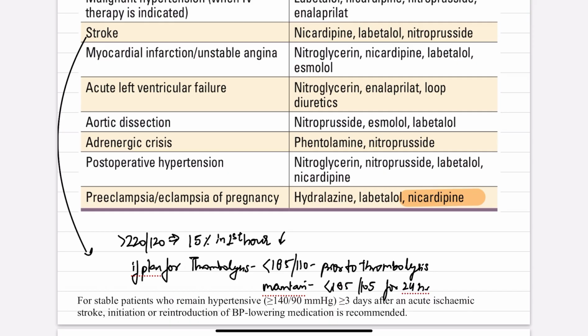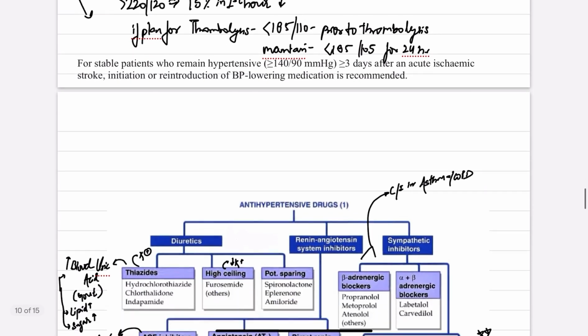Simply, if you are planning a patient for thrombolysis, the blood pressure target should be less than 185/110, but you have to maintain the BP at 185/105. Someone may want to confuse you by those 5 points. So remember, the maintenance BP is less than 185/105 for 24 hours. Don't get confused in this. And for a stable patient who remains hypertensive more than 3 days after an acute ischemic stroke, you have to initiate or reintroduce BP lowering medication.